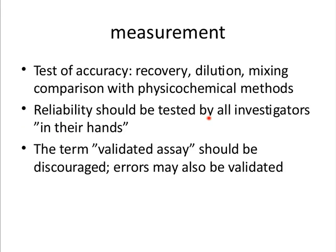In fact, anybody who measures glucagon should study the reliability of the assay in his own hands. I think this is very, very important. Most people put some poor PhD students or graduate students to do the glucagon assays, and everything is all over the place, and you cannot trust any of the values.